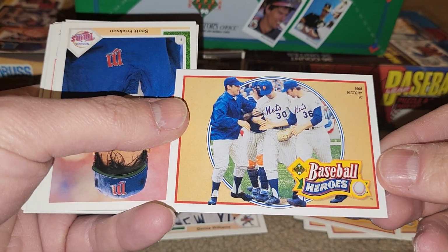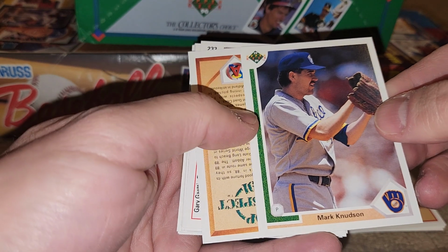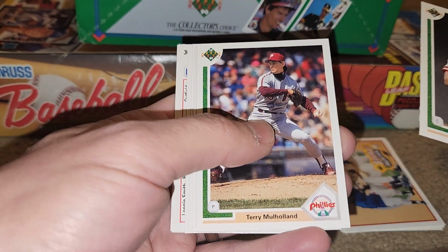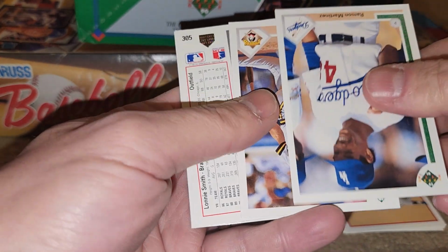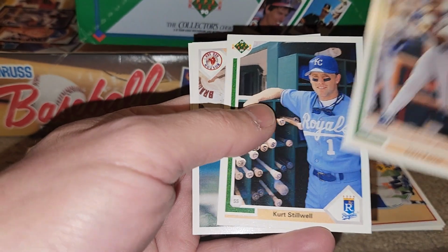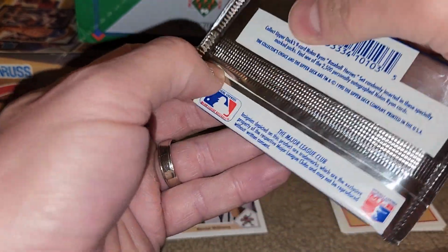Cool. Nolan Ryan victory number 1 back in 1968. Scott Erickson. Mark Knudsen. We got a top prospect coming up next, and it's Kyle Abbott. Gary Gaetti. Joe Oliver. Terry Mulholland. Brewers. Ramon Martinez. Gary Redus. Lonnie Smith. Bruce Ruffin. Dave Parker. Kurt Stillwell. Jody Reed. And Kent Merker. Still no Jordan. Still no autograph.